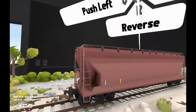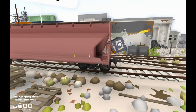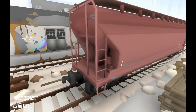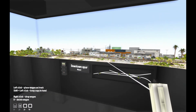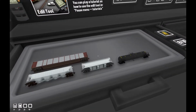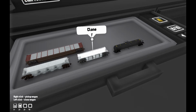The trucks look nice. The ladders and stuff are very well detailed. Those look good. And yeah, so it looks pretty good. Got that brown. Looks like a, is that white? No, that's like a tan. Tan, tan, white, tan. Looks like it just spawns in 2 colors.